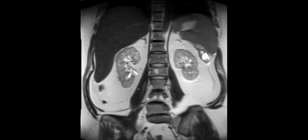Is there iron in that liver? I wouldn't say there is. I use the psoas as my reference, and I would call it if it's less than the psoas. Doesn't look like it. Nice. Okay, Swachchhanda.